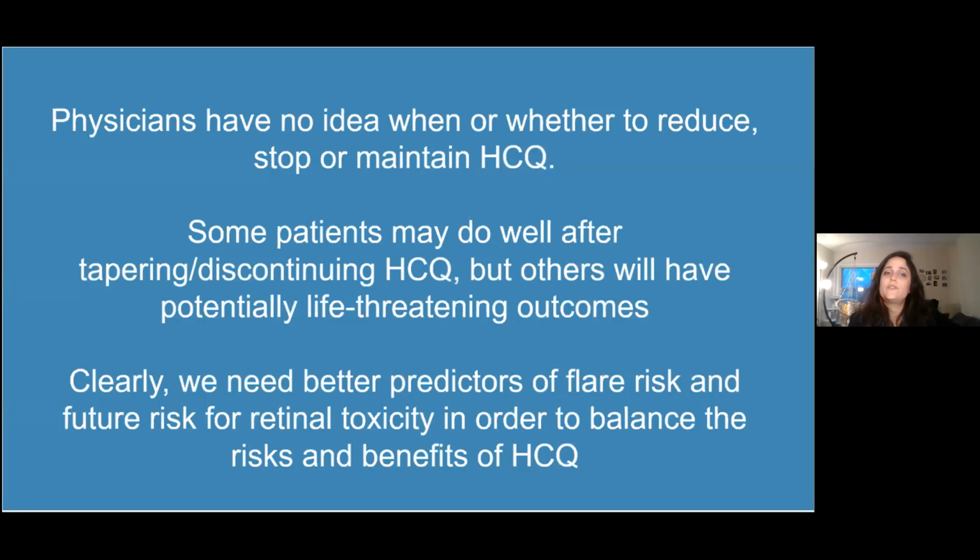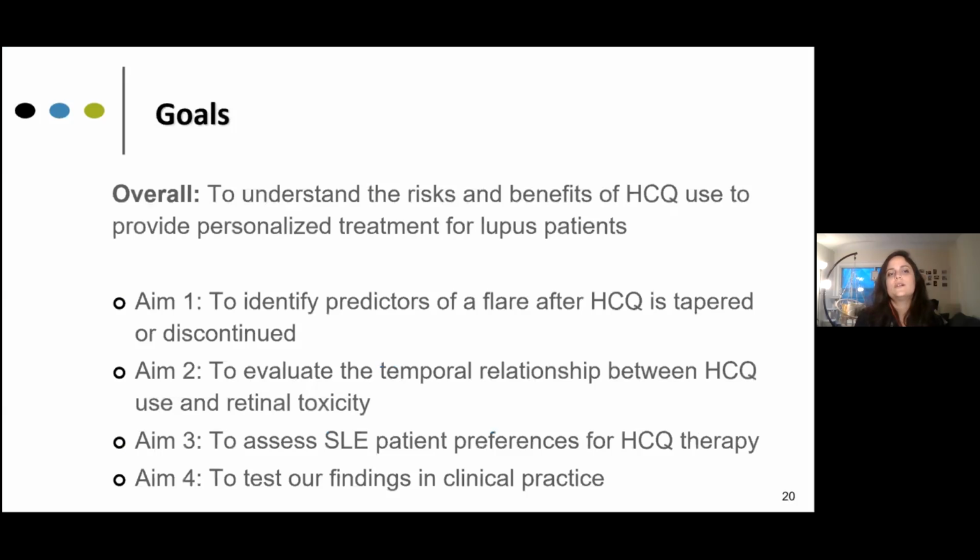And physicians have no idea when or whether to reduce, stop, or maintain hydroxychloroquine. Some patients may do well after tapering or discontinuing the drug, but others will have potentially life-threatening outcomes. Clearly, we need better predictors of flare risk and future risk for retinal toxicity in order to balance the risks and benefits of hydroxychloroquine. So our overall goal is to understand the risks and benefits of hydroxychloroquine use to provide personalized treatment for lupus patients.